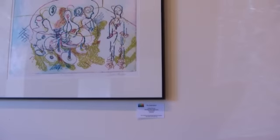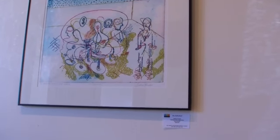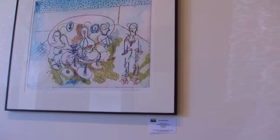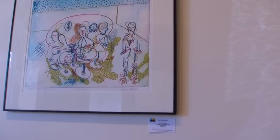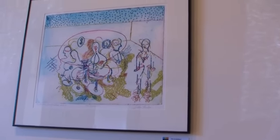Rather than me getting into the process of how this print was done, I'm simply going to talk about the imagery. It's a group of people in an interior scene, sitting on some chairs, and they seem to be thinking of different things because there are symbols appearing in their heads. And there seems to be a force field that's holding them together.